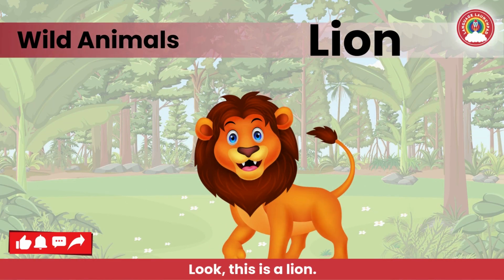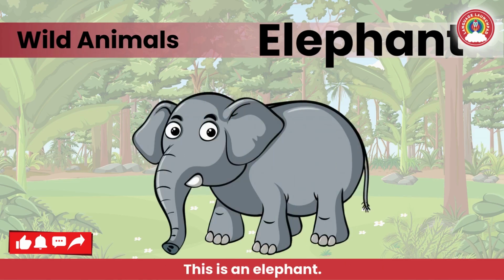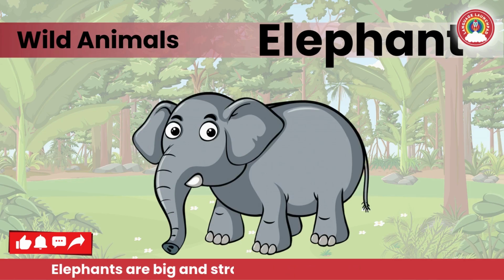Look, this is a lion. And they make the sound like. The lion is called the king of the jungle. This is an elephant. And they make the sound like. Elephants are big and strong. And they have long trunks.